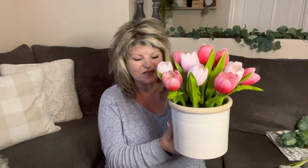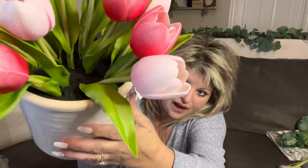Y'all have heard me say that a lot. I found this beautiful tulip in this gorgeous vase here. This container is a ceramic container, but look how beautiful these are. And now if you look inside of it, by looking at it, it looks like there's dirt in it. They did a great job of making it look like dirt. The tulips are sitting in dirt. Let me see if I can show y'all that way. There you go. But y'all, these are really nice.